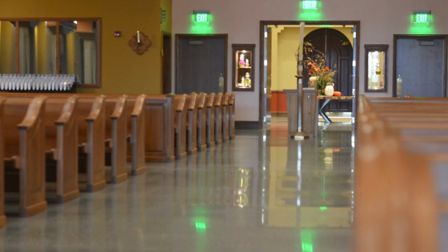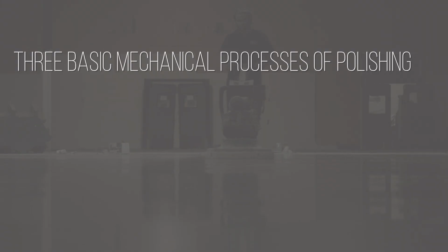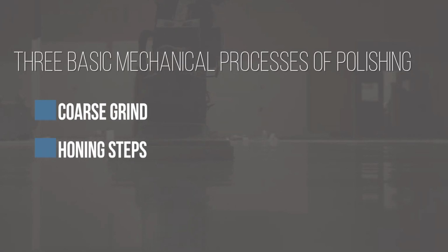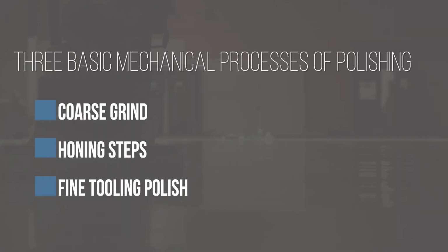Modern polished concrete is like all grind and polish processes, be it wood, steel, or stone. There are three basic mechanical processes in polishing. The process starts with a coarse grind, in which imperfections are removed with a very coarse tooling. The middle processes are considered honing steps, and with this step, the coarse scratch patterns left from prior steps are removed. The last steps are fine tooling polishing, in which the mechanical surface of the floor is made so smooth that light reflects off with a high transference of energy or luminescence.